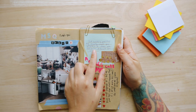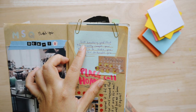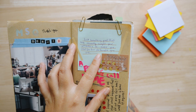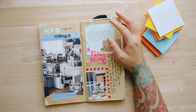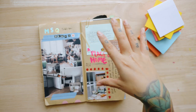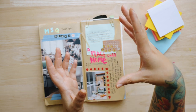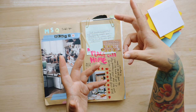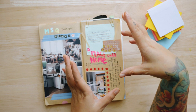I actually came across a gratitude prompt that says, list something good that has recently caught your attention to make you realize how fortunate you are. I remember when I was driving, after packing and moving and all that, within those few days, I kept thinking about that box of images and postcards that I removed from my fridge. I was thinking, what should I do with it? And this gratitude prompt actually gave me an idea.